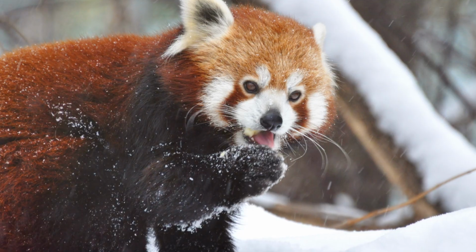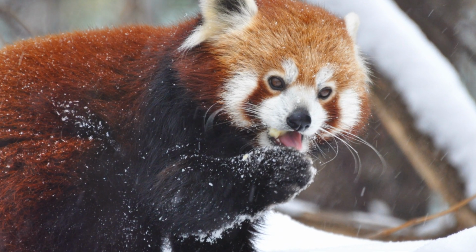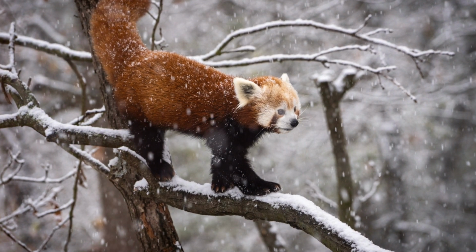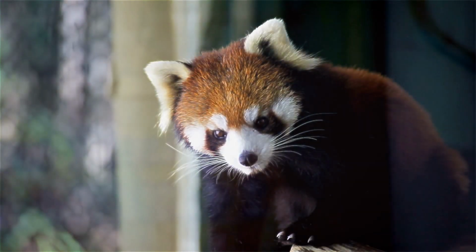Section 7, lend a helping paw. We can all help protect red pandas. We can support organizations working to conserve them. We can spread awareness about their plight. Every action counts.